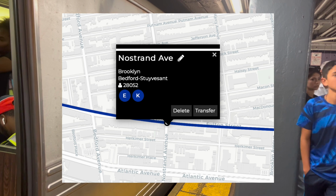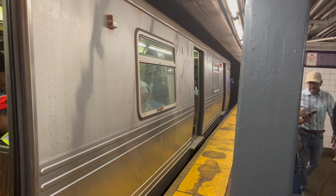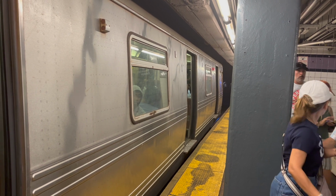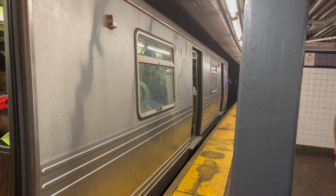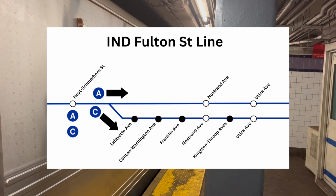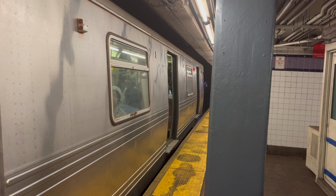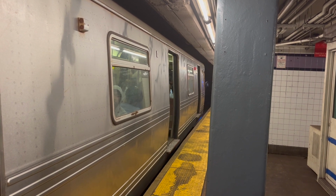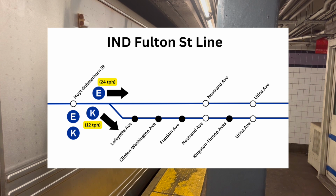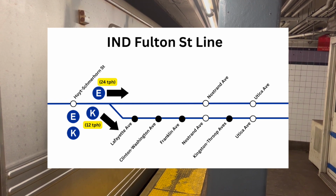Now, with the E and K running on IND Fulton, this means that we are able to boost capacity on all 4 branches. Let's start with the first branch, the local branching off from the express after Cranberry. Currently, the C runs at 5 trains per hour, but under this plan, the K is proposed to run 12 trains per hour on the IND Fulton Street line's local tracks.